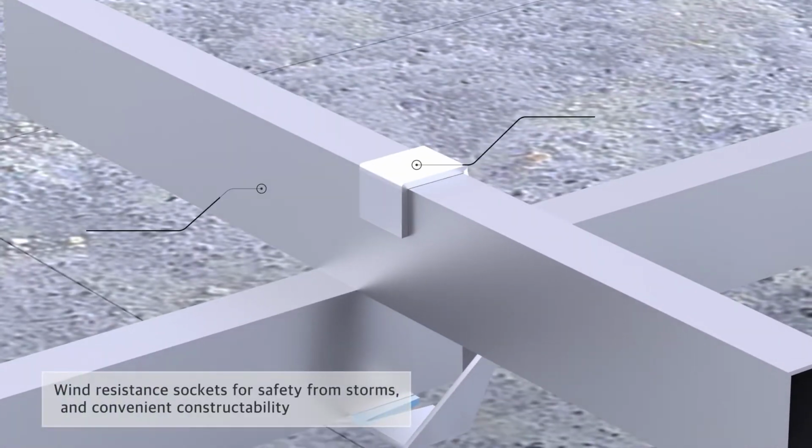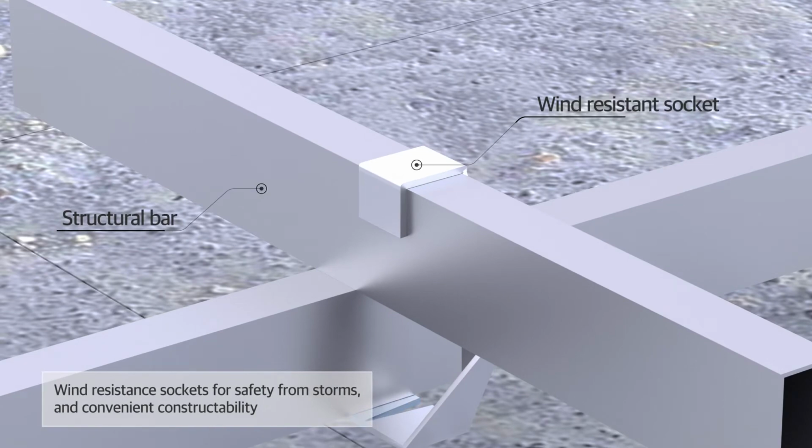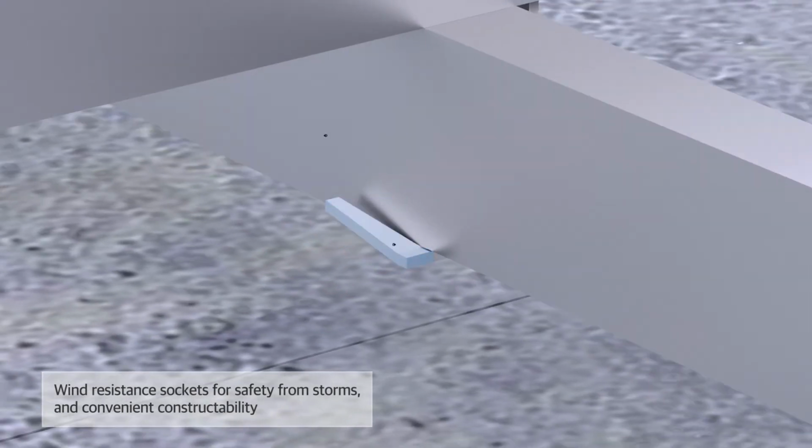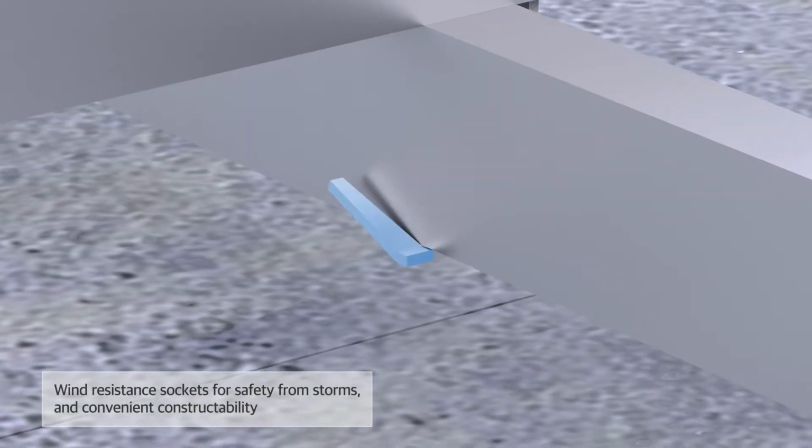Outdoor construction of the ceiling can be affected by storms and other natural phenomena. The structural bars are placed in grids and strongly fastened to remain stable in harsh conditions.